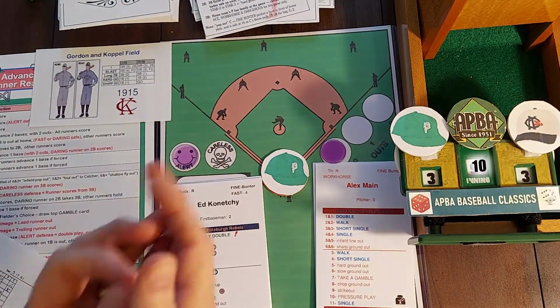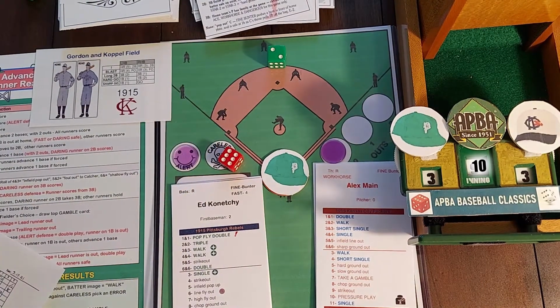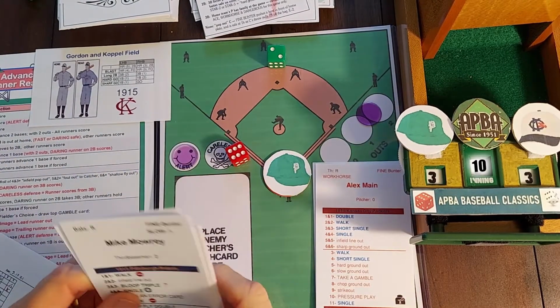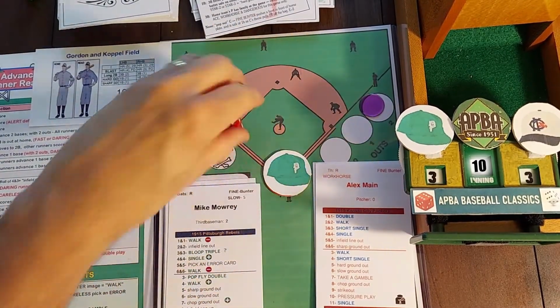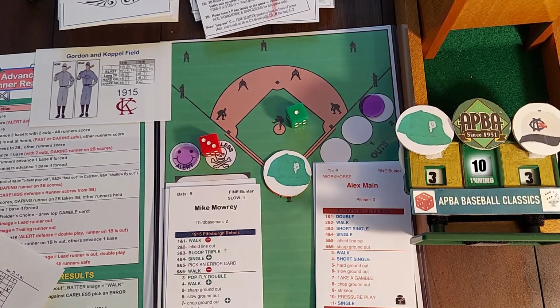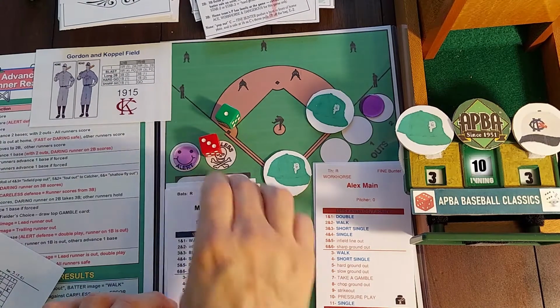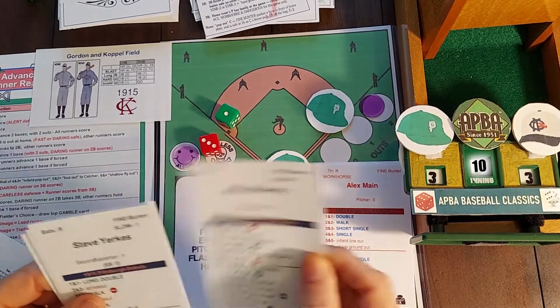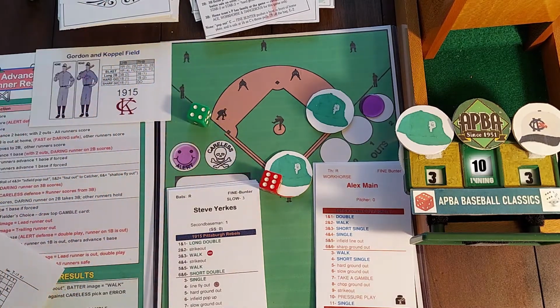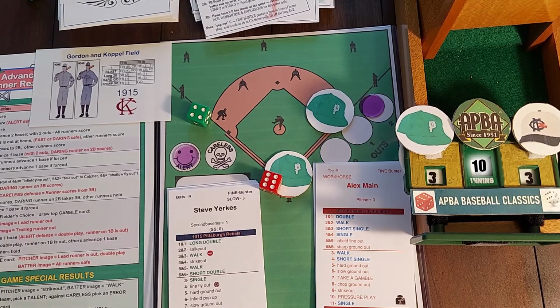Ed Konetchy. 8, chopper ground out, 2 outs. Mike Mowrey. And that's off the pitcher card, Alex Maines. That's a single. 2 out single, slow runner at first. Stephen Yerkes had a great day. He is 3-for-4, doubled, scored a run. 10, pressure play off the pitcher card.